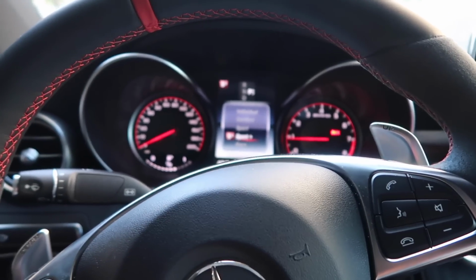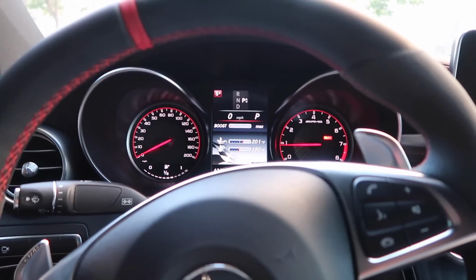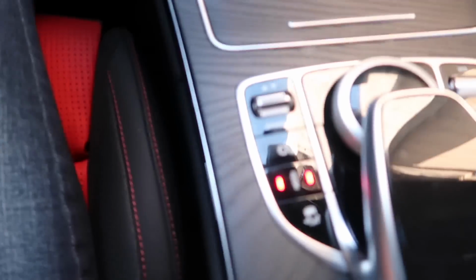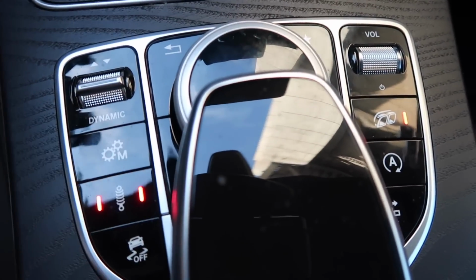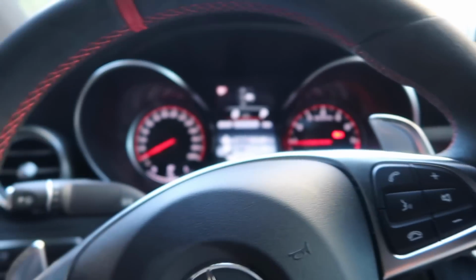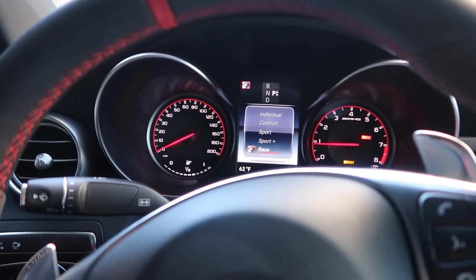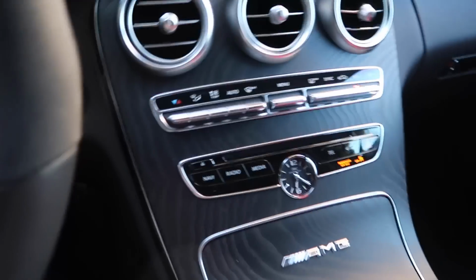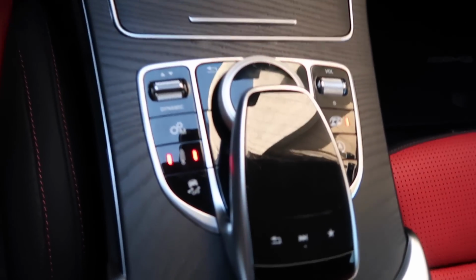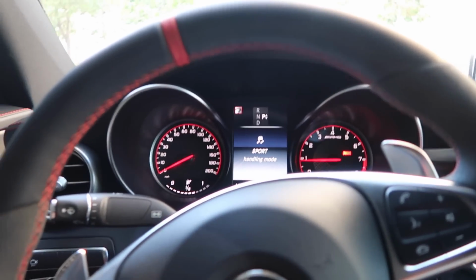Sport plus mode, you can kind of just hear the engine start growling because the exhaust is on. The suspension is super stiff and the exhaust is on. This is the mode I like to drive in most often. And last, race mode, which is pretty self-explanatory, very racy, very stiff suspension, and also limited traction, so the car can peel out much better.